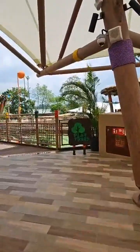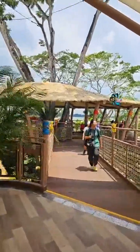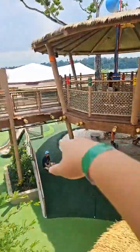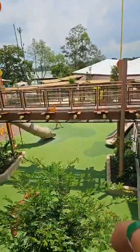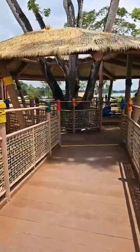So first thing first, you have the dry playground, the play tree. It starts from the top here. It's a little bit like a tree house, whereby this is the top, and then you have another one over there. Then there's a sand play slide, a longer slide that you can go down from here, and that's where you go down to more play areas below. So I'm just going to walk down here and show you the other parts of KidzWorld.